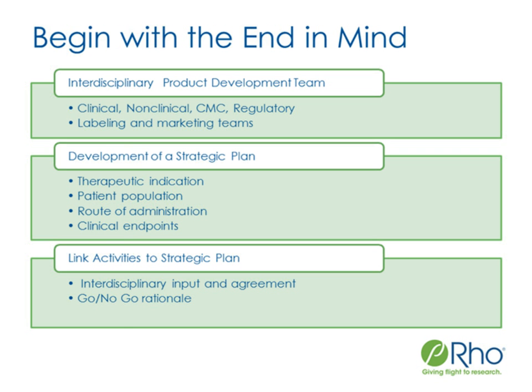To begin outlining your development plan, you want to begin with an interdisciplinary team made up of clinical, non-clinical, CMC, and regulatory experts, whether they be in-house or external consultants. You also want to involve your labeling and marketing team to understand the marketing demands and expectations for your product, the competitive landscape, and the implications of your clinical program on the marketability of your product. Your strategic development plan should outline at a minimum your product's indication, target patient population, route of administration, and the primary endpoints you plan to evaluate in your proposed clinical studies.